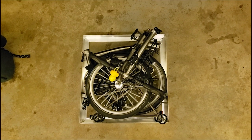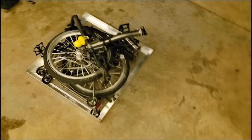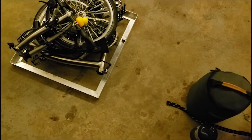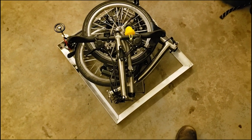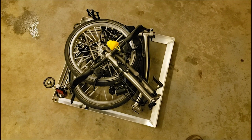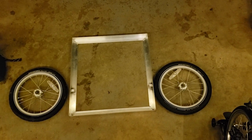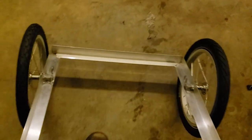I made a rectangle. It's definitely gonna be a bit of a tight fit, but looks like everything's contained within the bounds of the frame, and it's coming together quite nicely. Not bad for the first week of TIG welding. I've also got two circles. They can mount through those little holes, and then it'll act as a bike trailer.